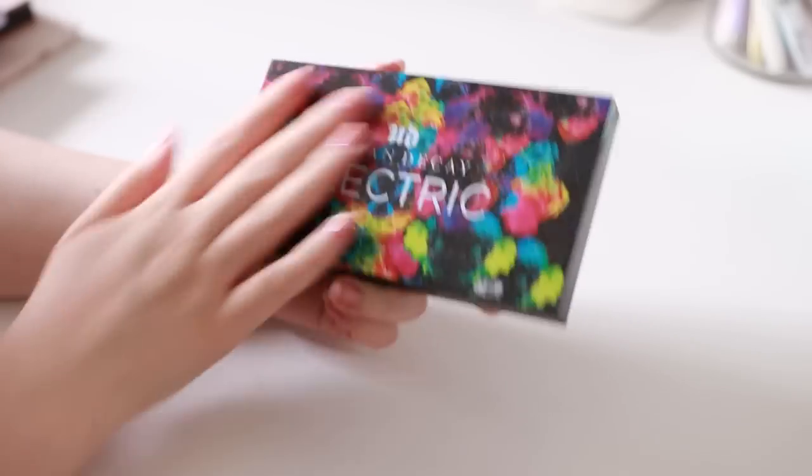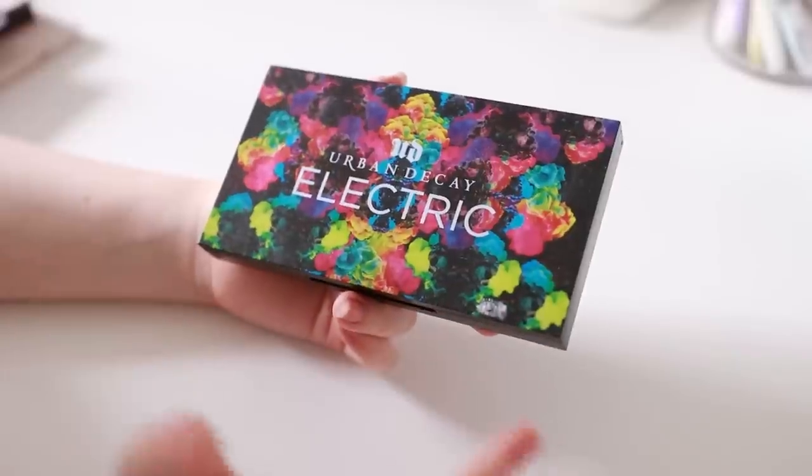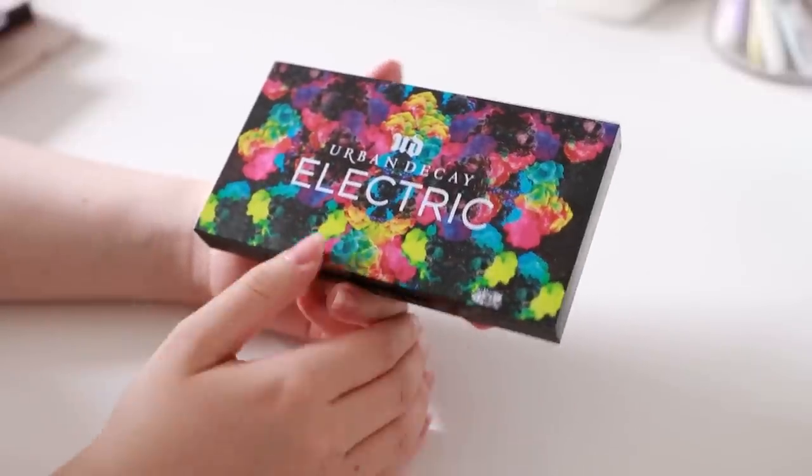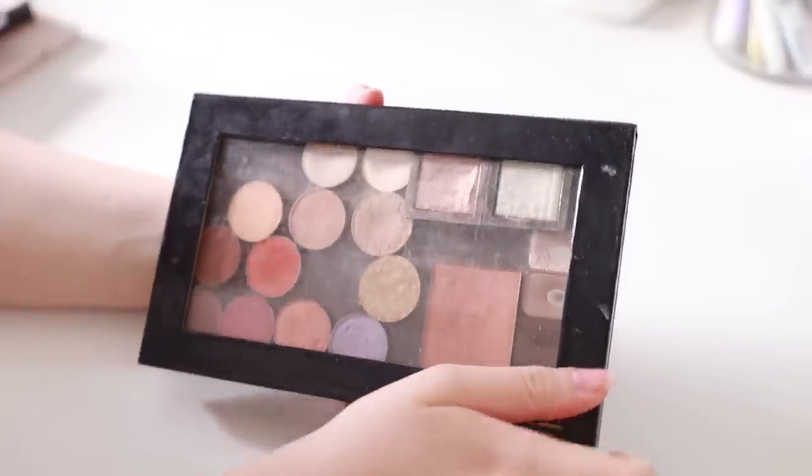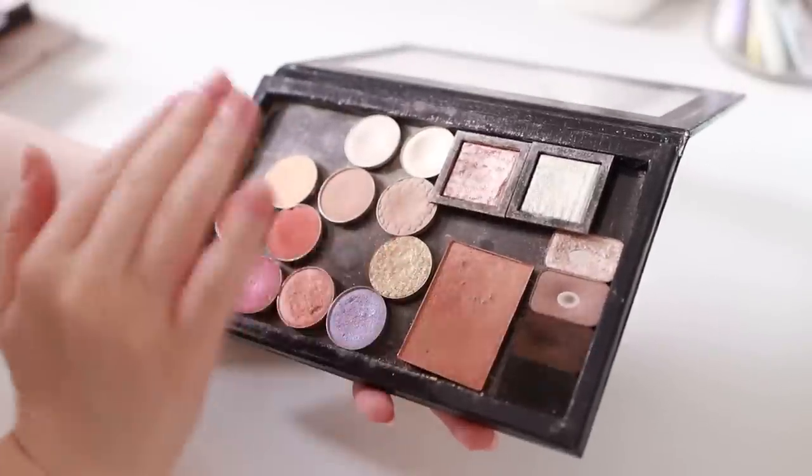If I got a new palette that was really colorful and kind of covered all those bases, then I would maybe declutter it, but I'm happy just having these on hand for now. And then we have my yucky little magnetized palette. Listen, this is dusty, this is crusty.